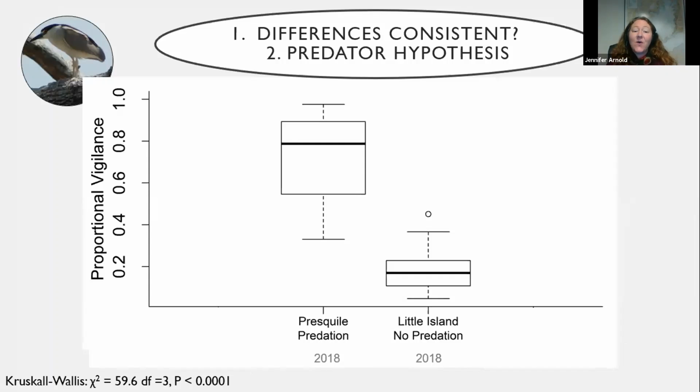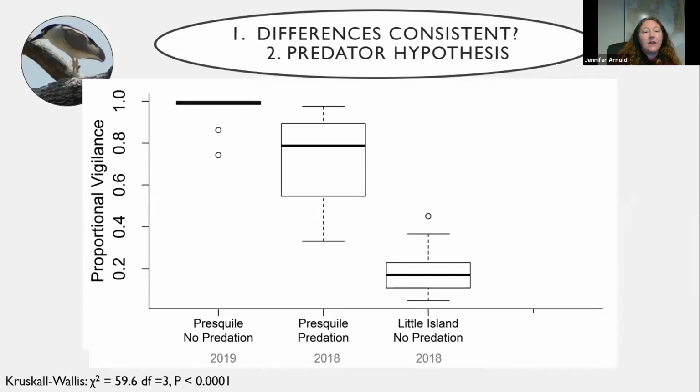Okay, so this was our 2018 data. So the first thing we wanted to look at these two questions of, were the sleep patterns consistent across years, and then test the predation hypothesis. And if we look at Presqu'île in 2019, we saw that the birds were actually even more vigilant in 2019, and they were actually sleeping even less.